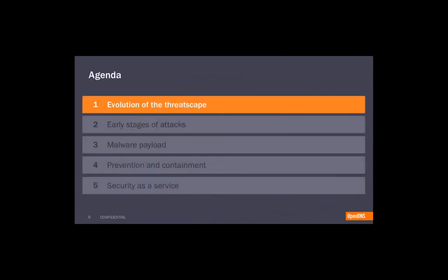But the real focus of the agenda, as Ted mentioned, is talking about the Threatscape and making sure our partners and managed service providers understand how to build this into their security offering.